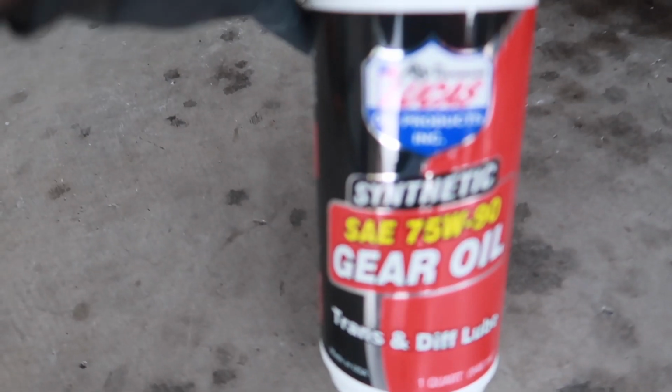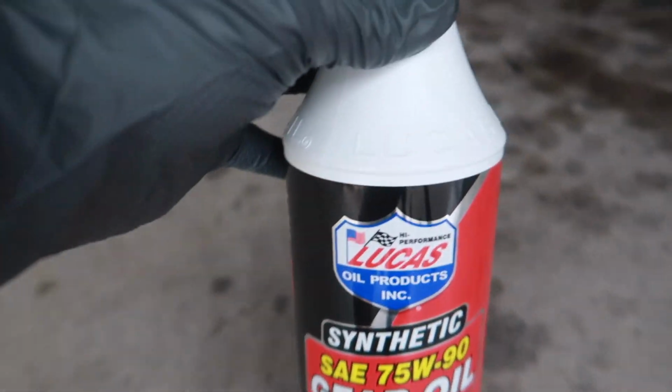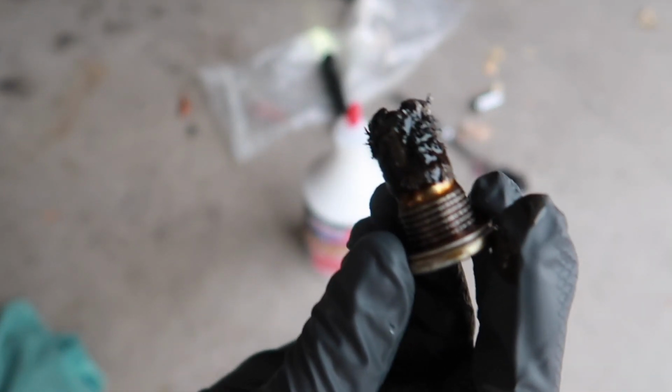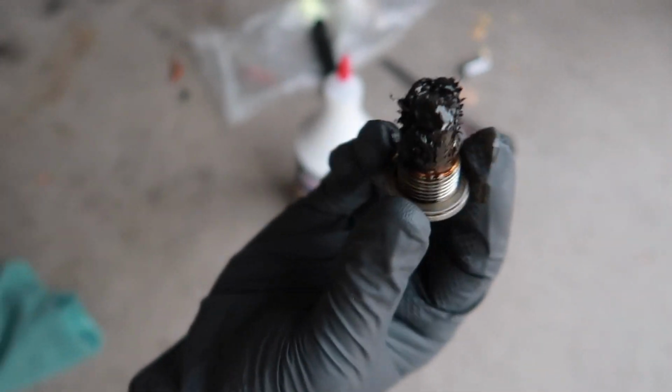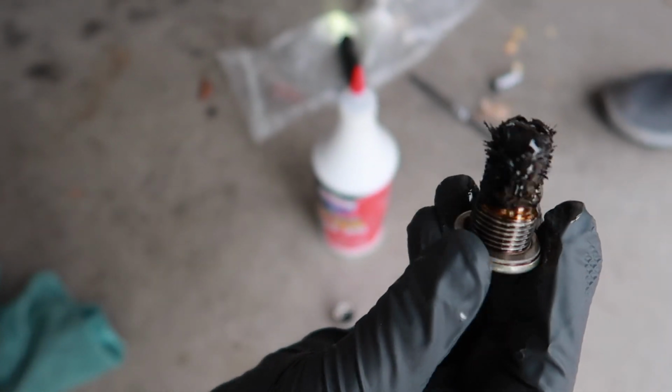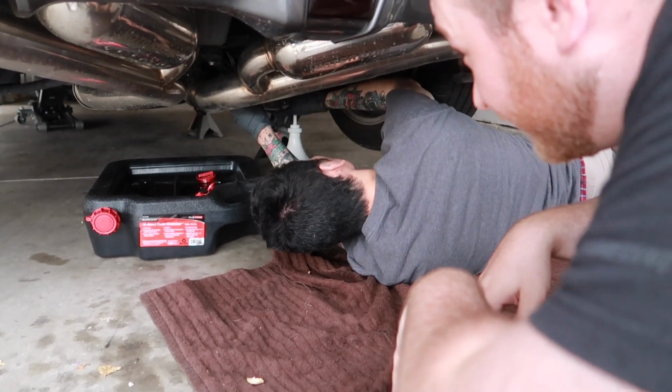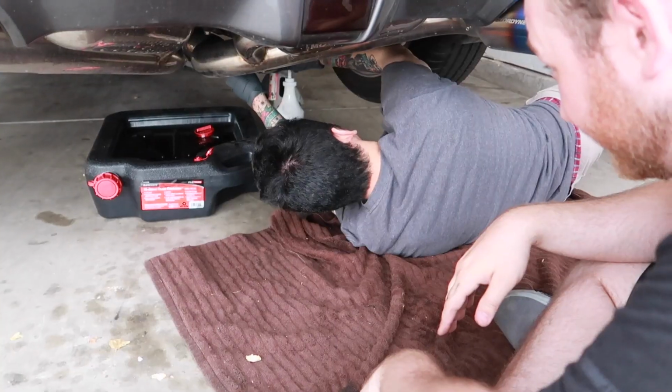On the diff, we're just gonna use a synthetic 75W-90 from Lucas. Got our magic pump here. So here we have the drain bolt. It has some metallic residue on it. Hopefully the diff is okay. Pump it up. Got it, I'm gonna hold the hose.